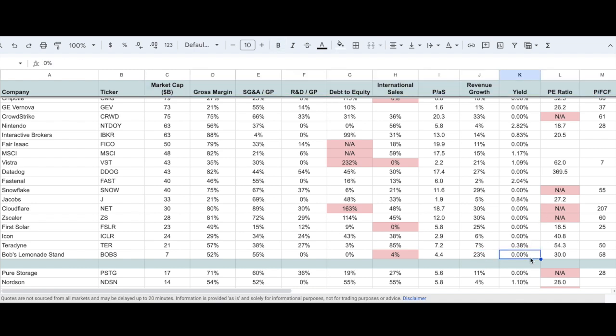These are the 11 factors that you can look at to decide whether a company is a high quality company. I'm going to go through these quickly and give a synopsis for Bob's Lemonade Stand. Bob's Lemonade Stand is a $7 billion company, so that would place them in the small to mid-cap range. Small to mid-cap companies tend to be a bit more volatile, but they could have potentially better long-term returns. However, they might be a bit more risky.